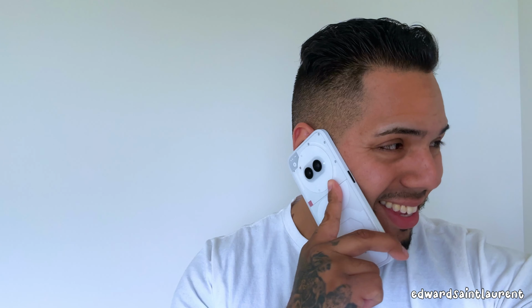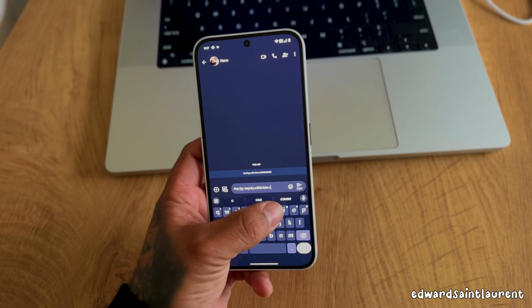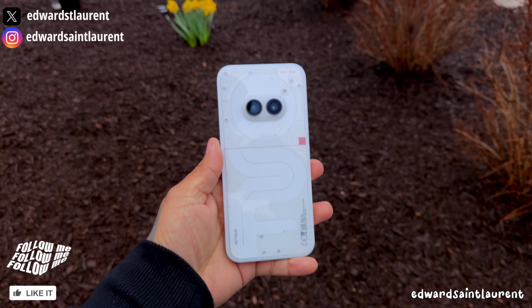Now, with connectivity, as far as texting and communicating, I've been receiving good service. Sometimes my 5G does disappear, but overall, I don't know if that's something with AT&T. I do see a couple of Reddit posts that say something about this. Hopefully it fixes up with the next software update.